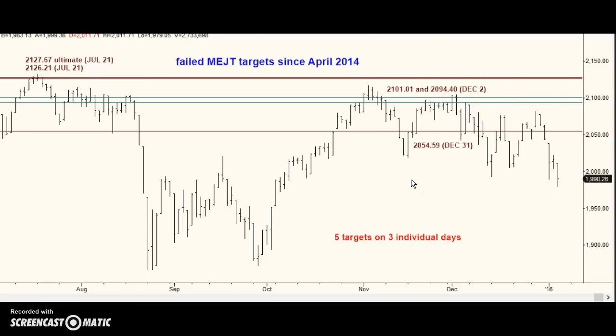The one failure since April 2014 is this 2054.59 print from New Year's Eve. I really would like to see it print, but I don't always get everything I want.